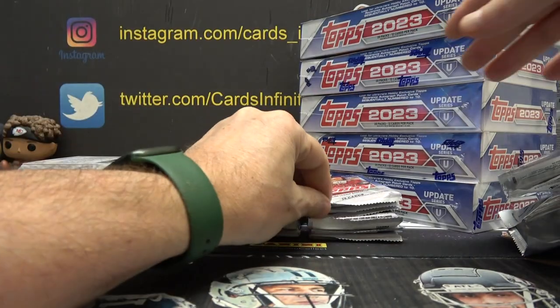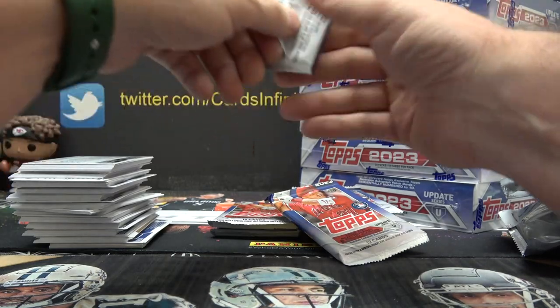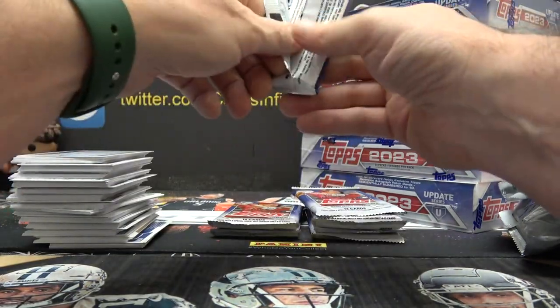They'd sell a lot more of it. More people would open it because they're like, ooh, I'm going to chase all those dual autographs and one-of-one letters and all that stuff, and I don't have to weed through 4 million cards to find it.